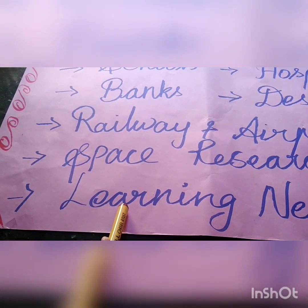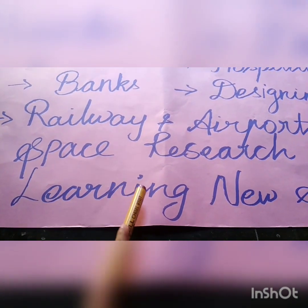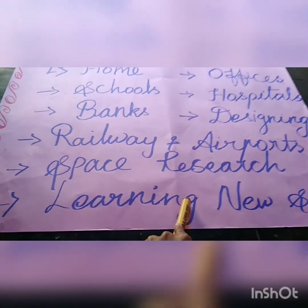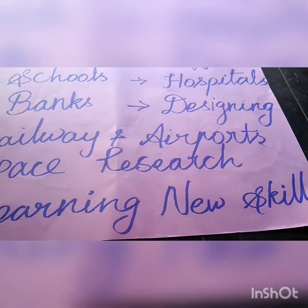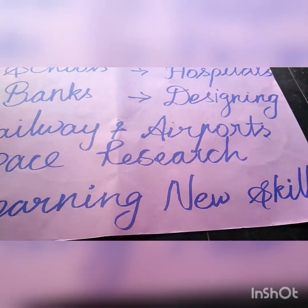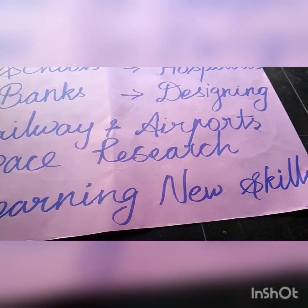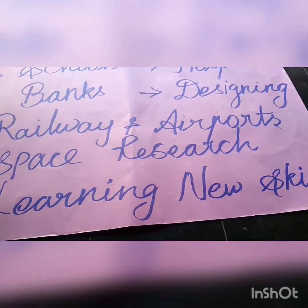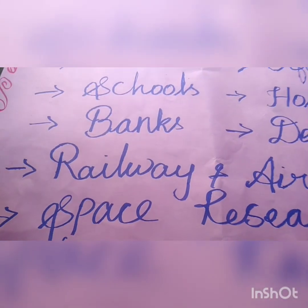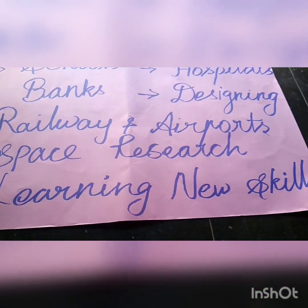And last but not least, learning new skills. Learning how to drive a car and fly an aeroplane. If you don't know how to drive a car, you can ask computer's help and it will tell you how to ride a bike, how to drive a car, how to ride a cycle. And learning different languages and cooking. With the help of computer, you can learn different languages and cooking styles also. If your mom wants to prepare a different dish, she needs computer help. Once she types in the computer, automatically it will show the way how to prepare the dish. So today we have seen how computers are helping the people in banks, designing, railway and airports, space research and learning new skills.